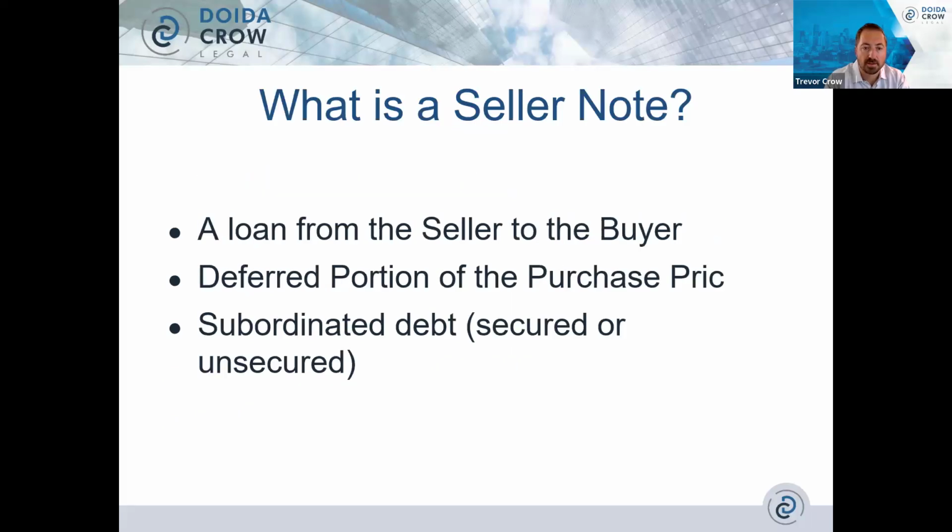So what is a seller note? At its core, a seller note is simply a loan that the seller extends to the buyer as part of the purchase price. Instead of receiving all of the purchase price funds at closing, the seller finances a portion and it gets paid over time. We have a deferred purchase price payment.